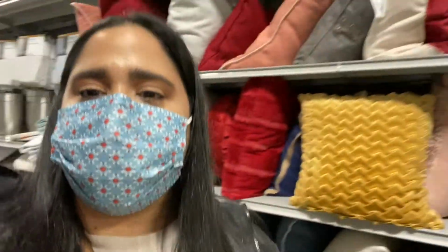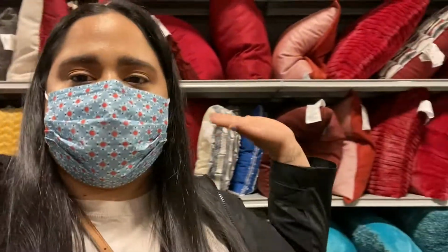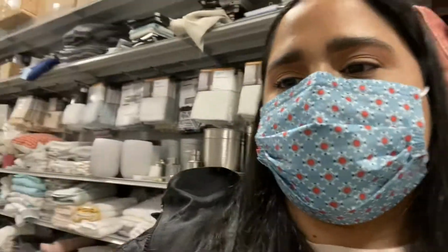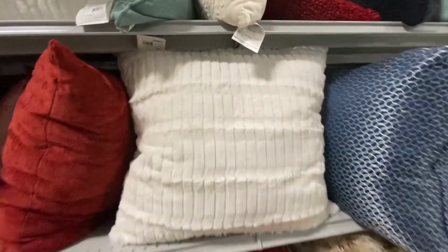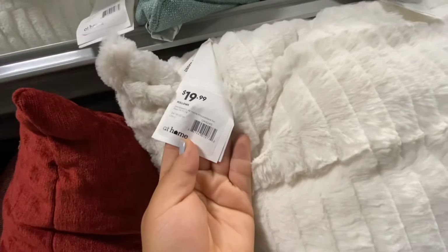And of course, Pillow Heaven. There's so many pillows to choose from. They literally have aisles in different colors, and I like that they're color coordinated, so this would be like mostly all the reds, and then we have some blues. Very nicely color coordinated. They have a lot of bathroom stuff. It's amazing. Look how nice this one is. It's 24 by 24, for $20.